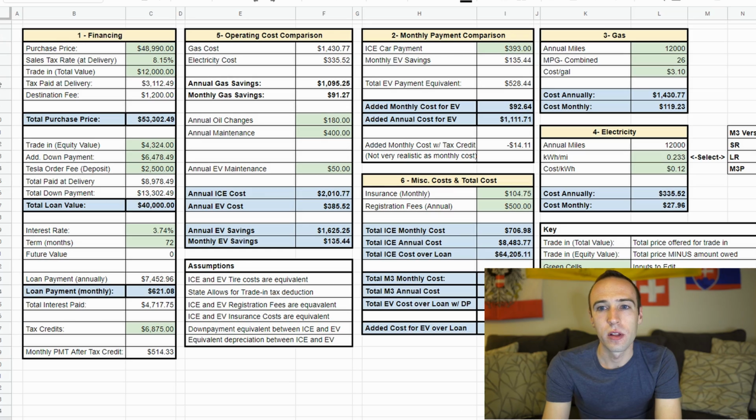And if you didn't pick up on this already, I really like spreadsheets. So on the left is all of the financing information that I went through before. And this is all set up for my exact situation when I was looking at the Model 3 last year. So you can see that previously I had a $393 a month car payment. And with this car, I drove about 12,000 miles a year, and I got about 26 miles per gallon combined. I also had to use premium gas in this car, which was about $3.10 per gallon, meaning that I was spending almost $120 a month on gas alone, or $1,430 per year on gas.